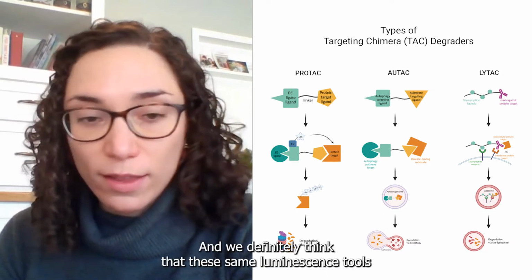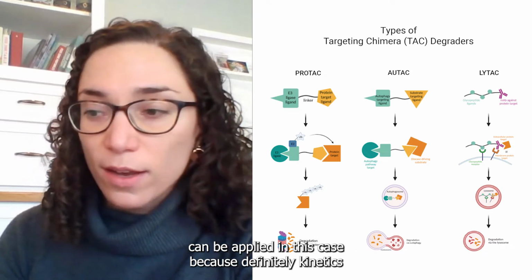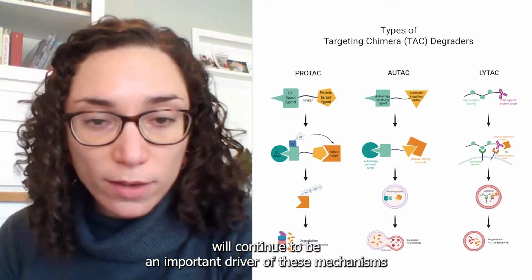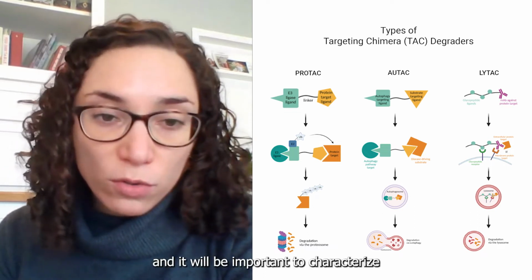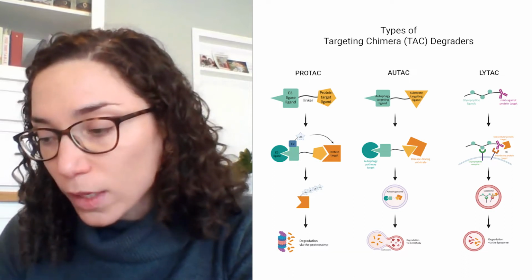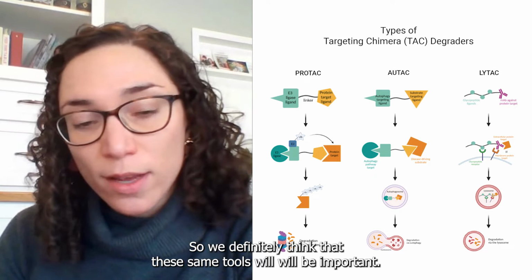And we definitely think that these same luminescence tools can be applied in this case, because kinetics will continue to be an important driver of these mechanisms, and it will be important to characterize the kinetics in order to understand the efficacy of that degradation. So we definitely think that these same tools will be important.